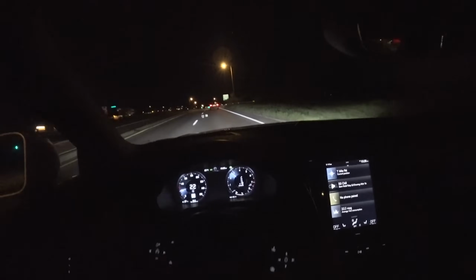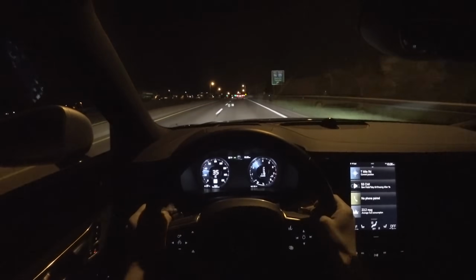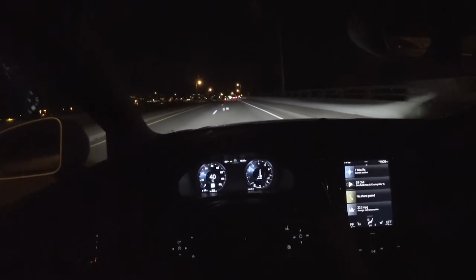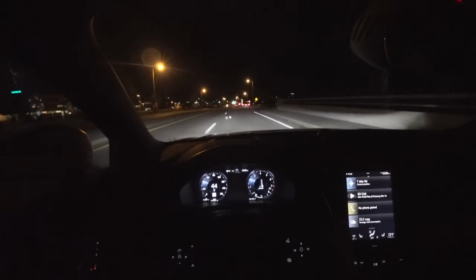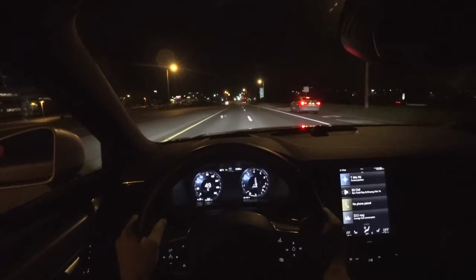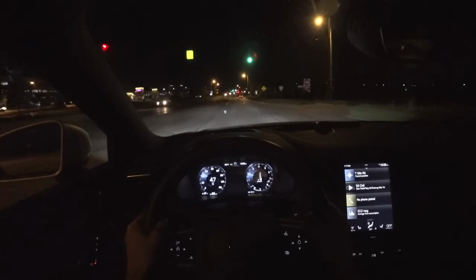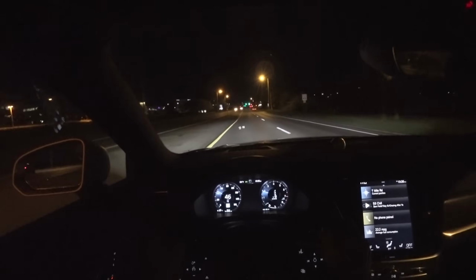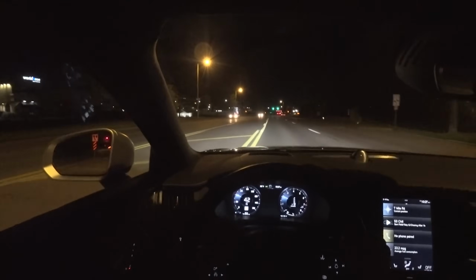It feels a little bit synthetic, but the power is really, really great from these brakes. They have more than enough performance than you need. This is a really capable car from a performance standpoint. And it's very comfortable.